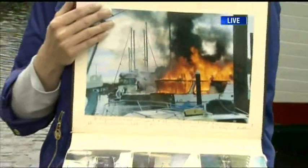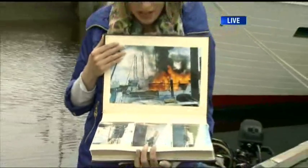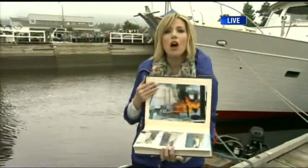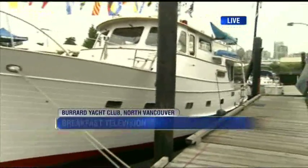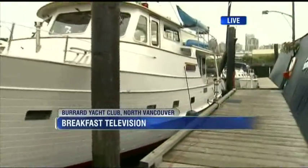All right, can't wait to hear more about this. Well, after a fire 10 years ago on the Ocean Air 1, you would think that this boat would have been written off. Not so. We are going to show you the amazing restoration coming up next on BT. Stay with us.